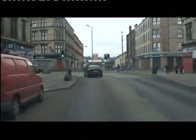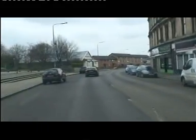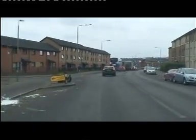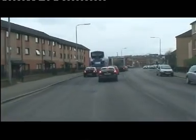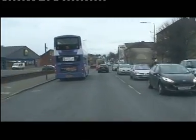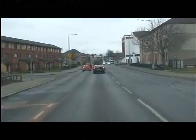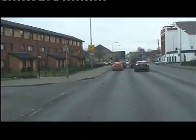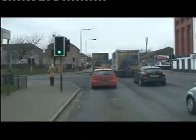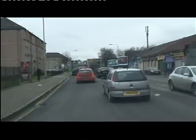Continuing ahead at Saracen Cross, this takes us through into Balmore Road. Then we're going to continue along in Balmore Road, and through the lights at Hawthorn Street. So we're continuing ahead in Balmore Road.